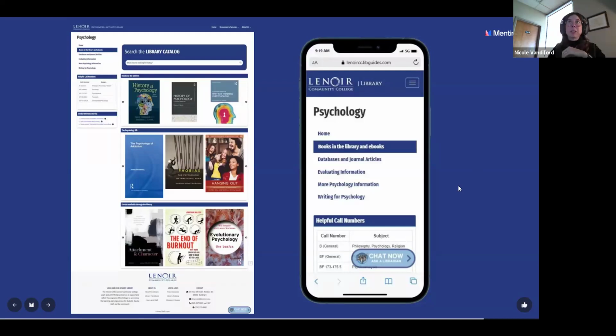One thing I have noticed when it comes to making things more mobile friendly with LibGuides, you have two navigation options: the side nav option and the top nav option. The top nav option is not as responsive for mobile devices as the side nav is. That's just something I've noticed along the way. The structure looks better with side nav on mobile, so we did make all of our research guides side nav.